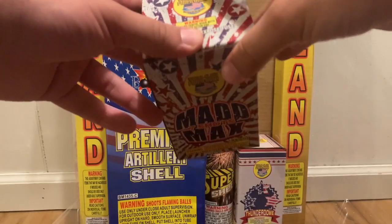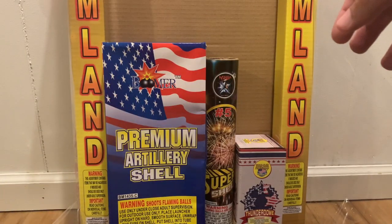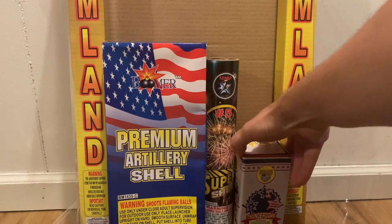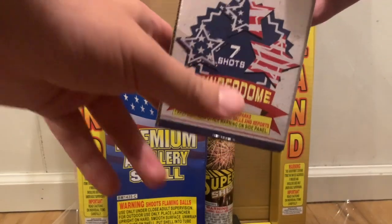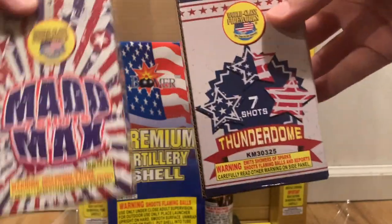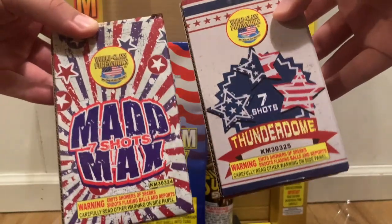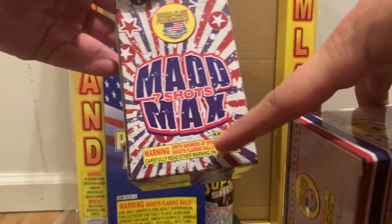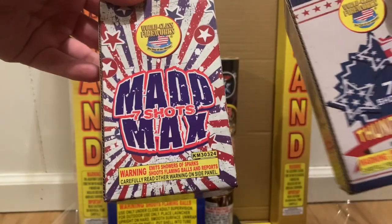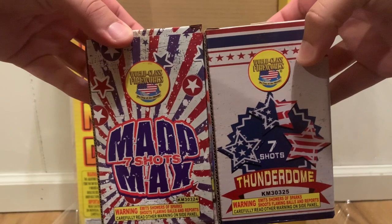I don't know if it's going to be technically worth it, but I'll do my assessment at the end, and then obviously when I light everything, it's going to be a different story. So I wonder if this is the same thing. Oh yeah, look at this. Same thing. So I guess these two are honestly identical, just a different wrap. I'm not even going to open this one because I do know it's probably going to be the exact same as this. Oh, and it is a hybrid too. Look at that. Sparks and shoots flaming balls. Man, I love this. Actually, this assortment keeps getting better.